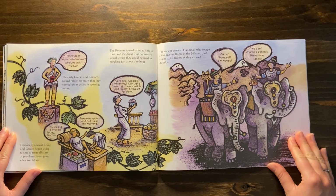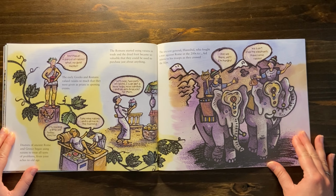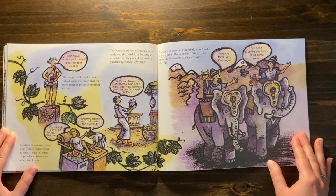The Romans started using raisins in trade, and the dried fruit became so valuable that they could be used to purchase just about anything. The early Greeks and Romans valued raisins so much that they were given as prizes in sporting events. Doctors of ancient Rome and Greece began using raisins to treat all sorts of problems, from joint aches to old age. The ancient general Hannibal, who fought a war against Rome in the 200s BC, fed raisins to his troops as they crossed the Alps.